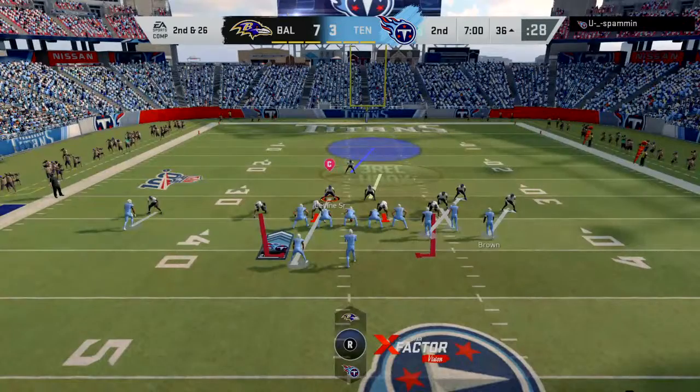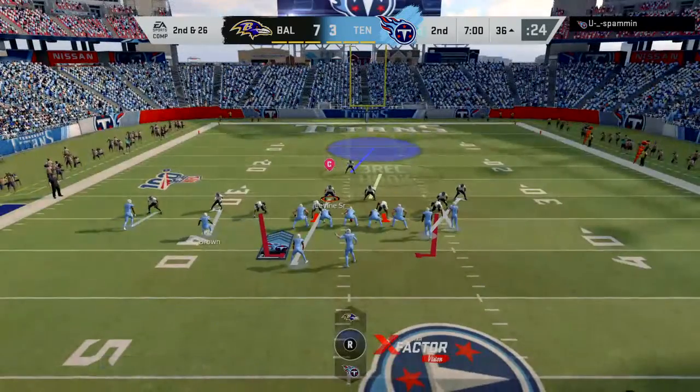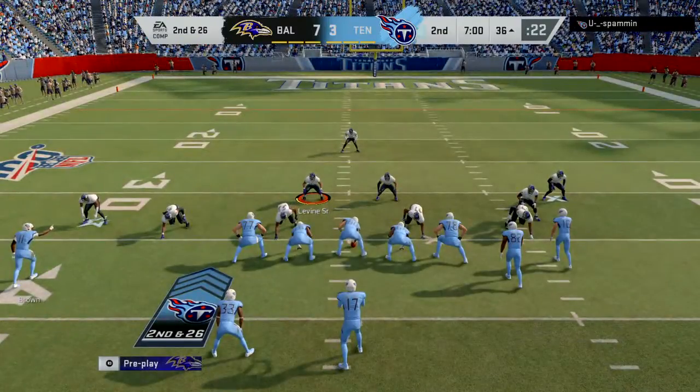41's the mic. Check. Go. It's just me and you. 41 mic. On the ball.